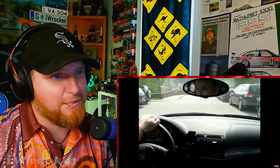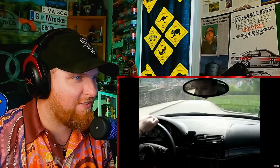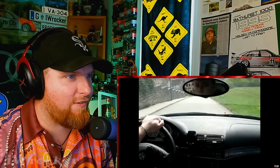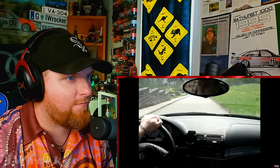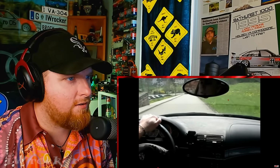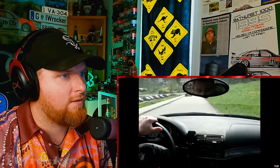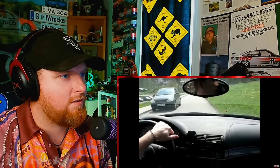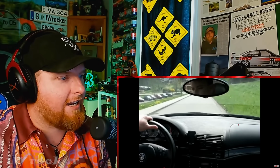Never seen a Mercedes one. They're usually Cadillacs here, so that's pretty interesting. Look at the hills. Kind of a beautiful area they're in. You can see this whole neighborhood. Okay, got the camera adjusted.